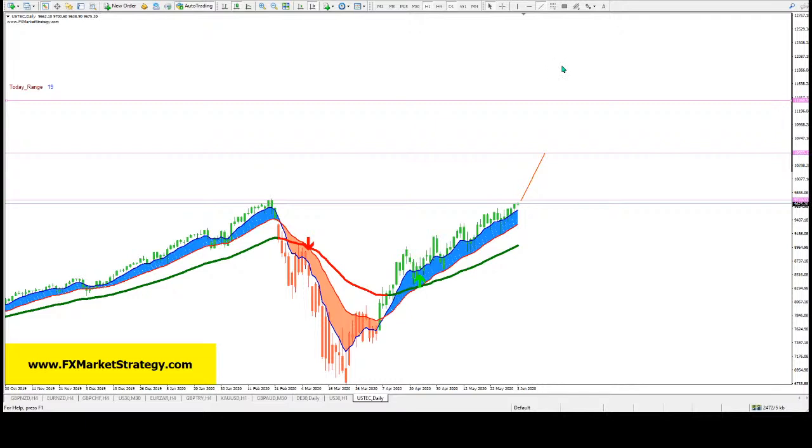at 10,500, and maybe a small correction right here or a big correction, doesn't matter. You have to use a system to take a signal. Second target, 11,400. Okay, don't sell the NAS, guys. Don't sell it. This is going to go up crazy.